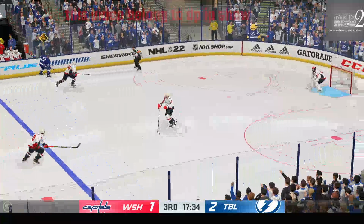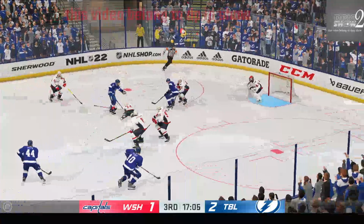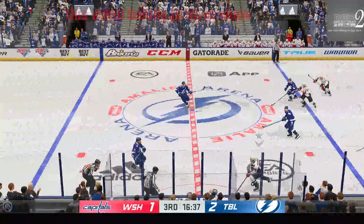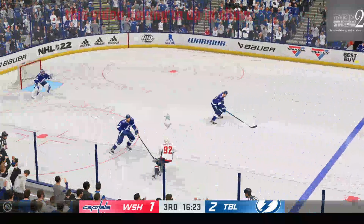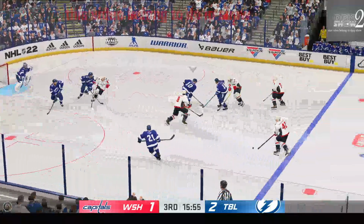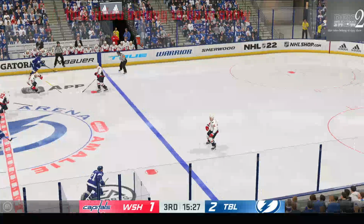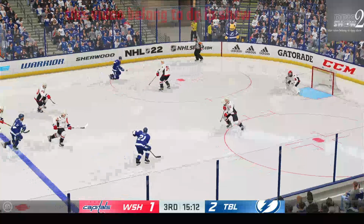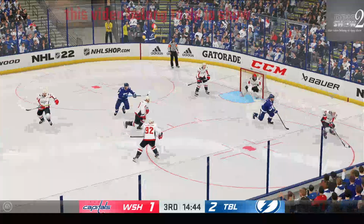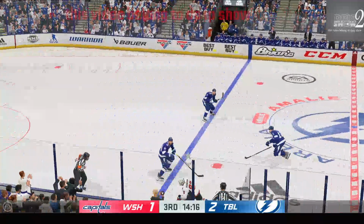From the left side, they gain the zone. Takes the feed at the back end. Taken by Kuznetsov. Through the neutral zone, up along the wing. Shot right in front! Too many bodies in the way. Puck scooped up by Palat. Tampa Bay's ready to go on the attack. Cuts into the paint! The Capitals take possession in the defensive end.